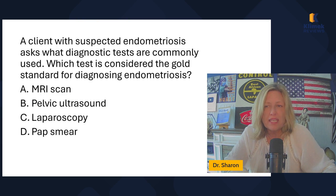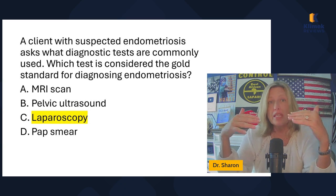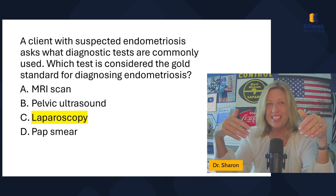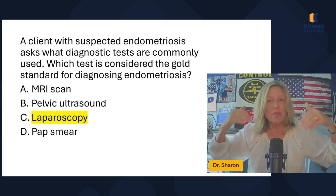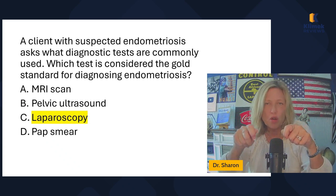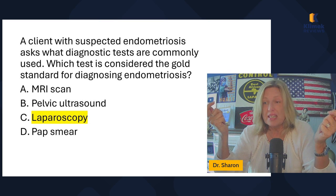A client with suspected endometriosis asks what diagnostic tests are commonly used. Which test is considered the gold standard for diagnosing endometriosis: MRI scan, pelvic ultrasound, laparoscopy, or pap smear? The gold standard is actually laparoscopy. A laparoscopy goes into the abdominal cavity and looks around with a camera. That's what a laparoscopy is. You have an incision in your abdomen, and a couple of other incisions so that they can cut anything out that they need to, but you have a scope going in and they're looking around for endometrial cells. It doesn't sound like something easy to do.